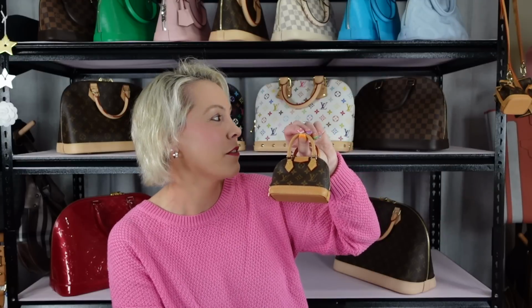The first one is my tiny little Nano Alma. This one came as part of a trio of nanos on a strap, and I didn't buy this separately. I just wanted all the minis, and it's just so cute. I established in my last video that a card does fit in this, so you could easily put a couple of cards, your lipstick and your key fob in this, and it would serve the same purpose as any other nano bag does. It's never going to fit your phone, obviously, but it is super cute. So this is my first Alma that I have.